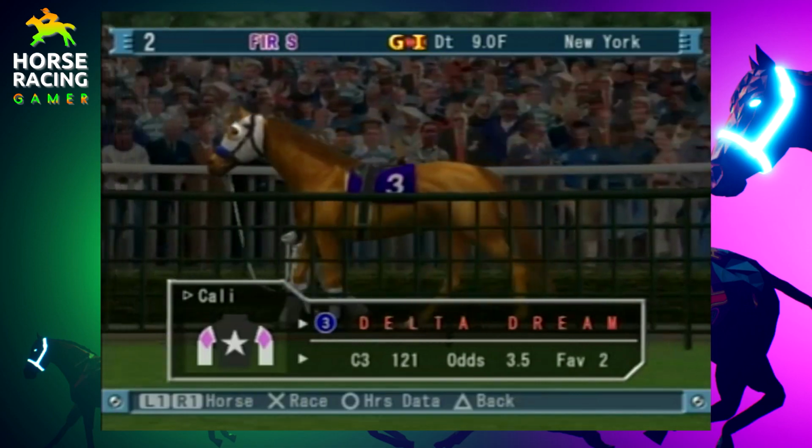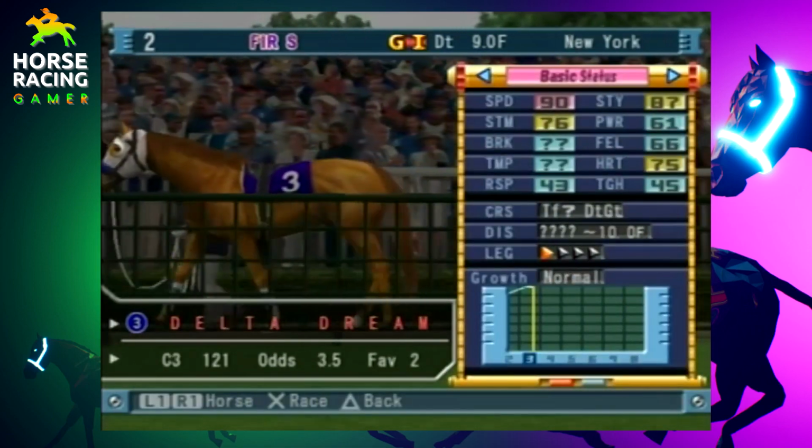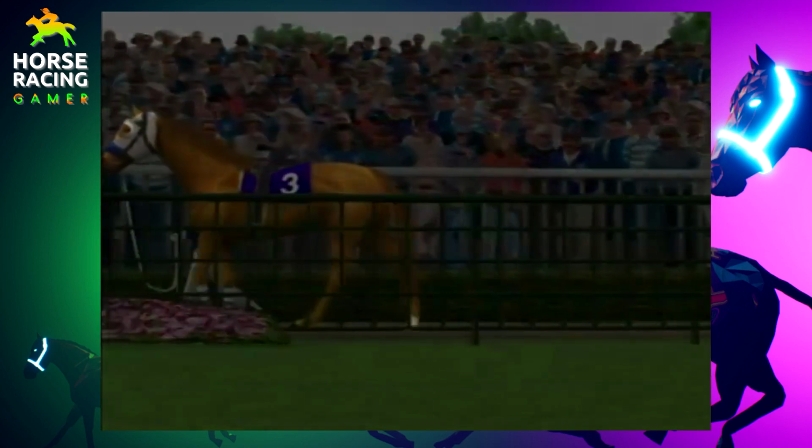Delta Dream thinks sitting second in the dirt or first. Winner place. And he's at his peak, 90 speed, 75 heart. I think we're going to be pretty tough to beat here. So let's see if we can get Delta Dream another win, because he's on a 3-race winning streak. He won the Triple Crown, which is my first Triple Crown horse ever.